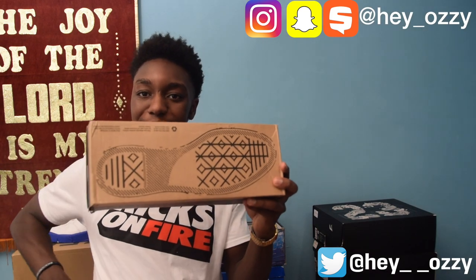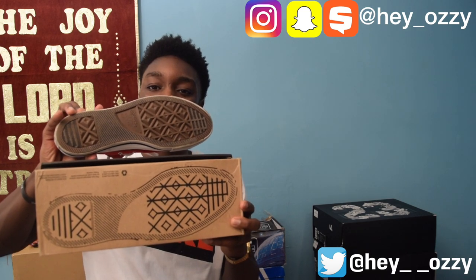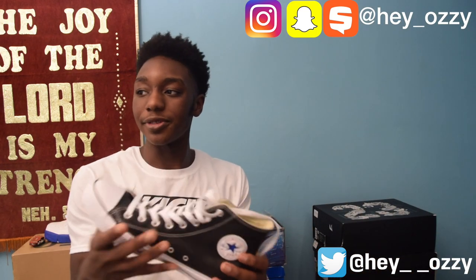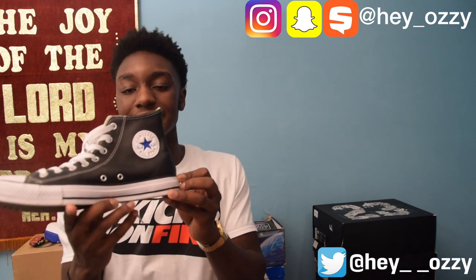And my second favorite thing about this shoe is that the sole is the exact same sole that's on the box, which is pretty cool. So it's an awesome touch to have. And then I'm going to show you another pair of Chuck Taylors that I have. A pair of leather Chuck Taylors, as you can see. This is really cool.